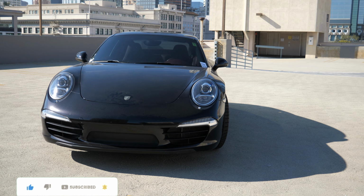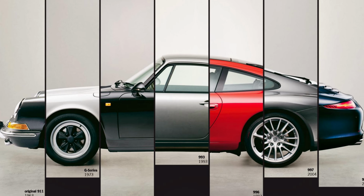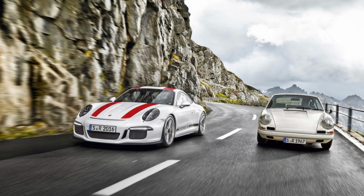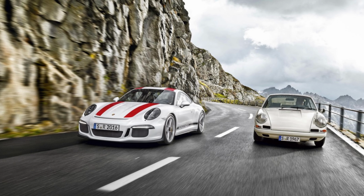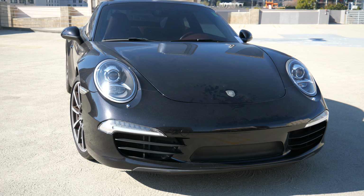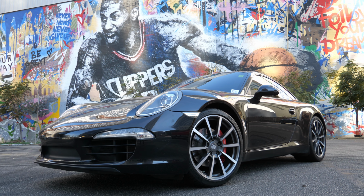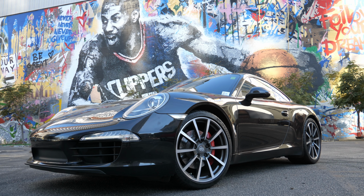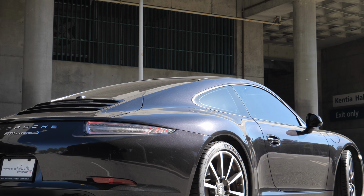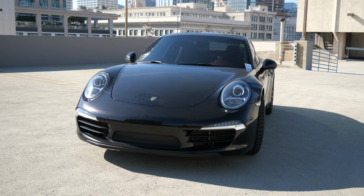So you know that the 911 has always been an evolution in design, and they mostly all kind of look the same. But with each generation, it's so interesting that there's like this new little wrinkle, and it makes it very different than any other 911 that's come before it. Now, in the 991.1 gen, it was only the third time in the 911's history where it got a new platform. It was basically the beginning of the bigger 911. So now let's take a look at this design.